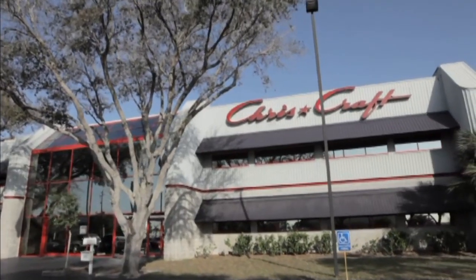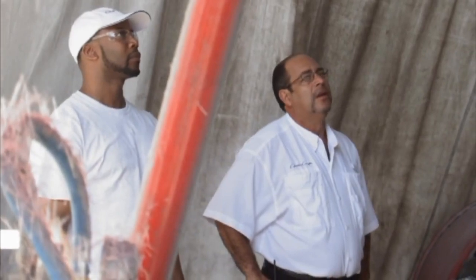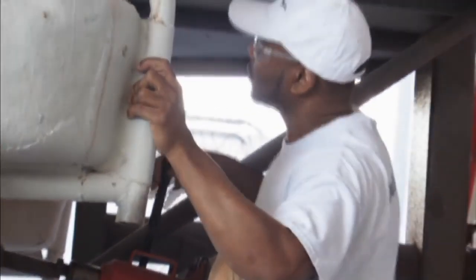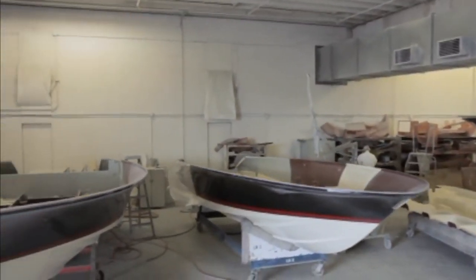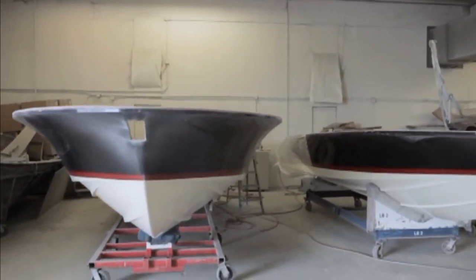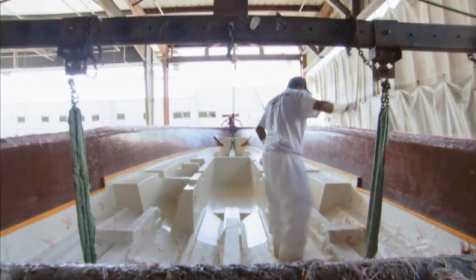The talented team of craftsmen at Chris-Craft Boats in Sarasota, Florida, are using the knowledge acquired from their 140-year legacy to create some of the most beautiful and dependable mid-sized vessels on the market. After spraying the fiberglass and allowing the pieces to cure, the team prepares for the delicate pull process, whereby the solidified pieces are removed from the mold.